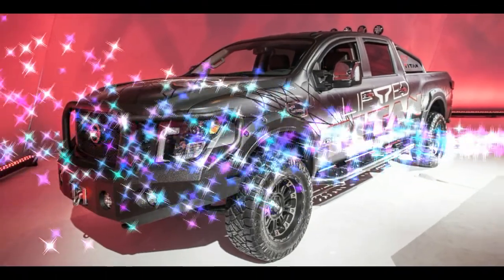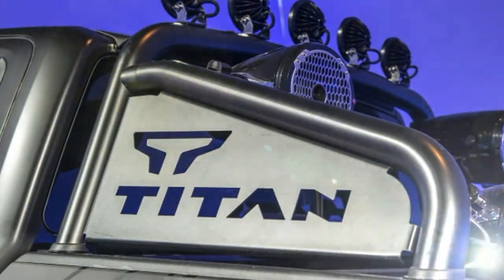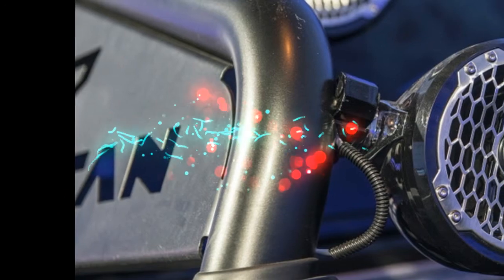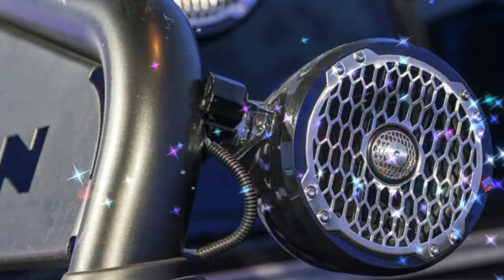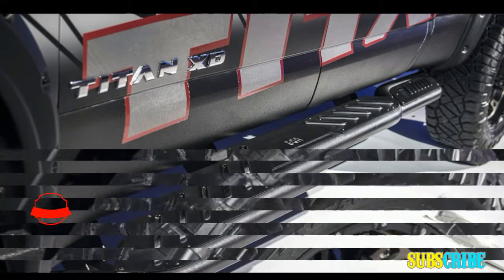Developed by Icon Vehicle Dynamics and available on crew cab 4x4 models, it can lift the truck up to 3 inches by way of adjustable height coilover shocks, custom rod end bearings and special delta joints. Given the standard ground clearance of various crew cab Titan trim levels, you'd be looking at clearance of between 11 and 13.6 inches with the lift kit. Nissan points out that no cutting or drilling is required.